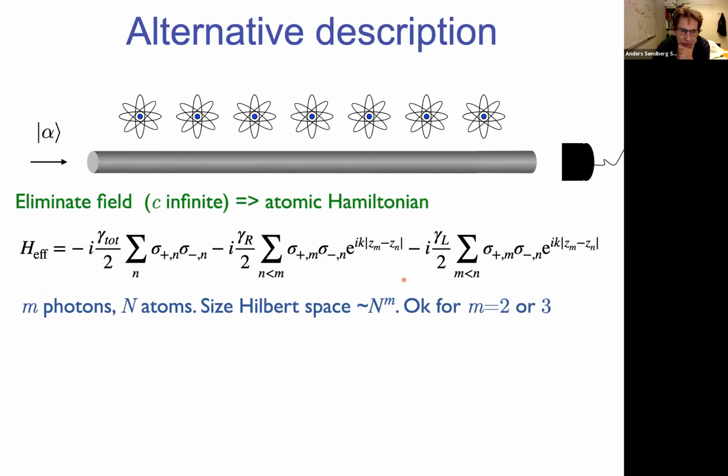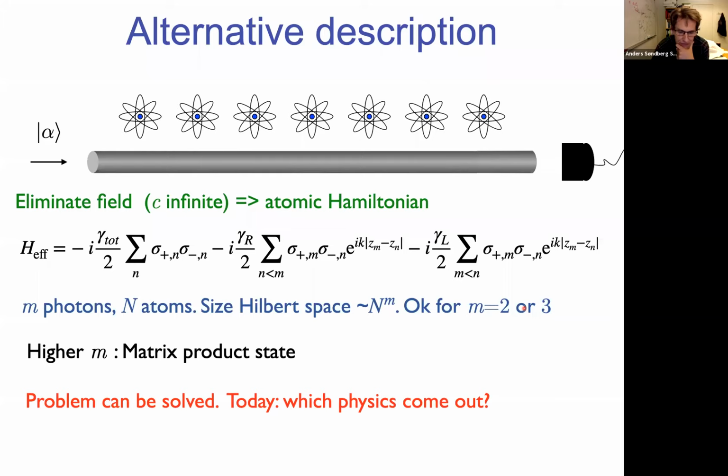If we have, say, a few photons, and even if we have many atoms, the size of the Hilbert space is n to the m, where m is the number of photons. So as long as we don't send in more than 2 or 3 photons, there are numerical techniques to handle this, and we can solve more or less everything. All right. If we want to go for a really high number of photons, then Derek Chang helped us a lot and did simulations with matrix product states, and we could still, at least for reasonable m, figure out the things we wanted. So basically what I'm saying here is that this is not an extremely hard problem. We need to do a lot of work, but still it's a problem which can be solved.